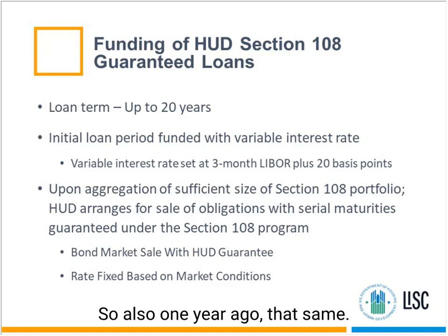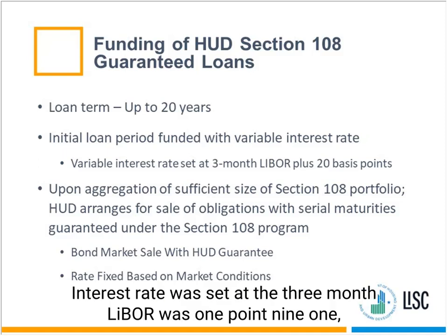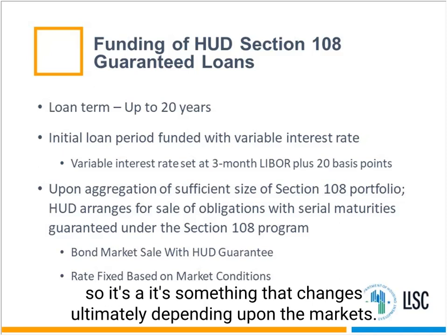Though also 1 year ago, that same interest rate, the 3-month LIBOR, was 1.91. So it's something that changes ultimately depending upon the markets.